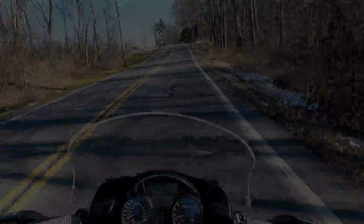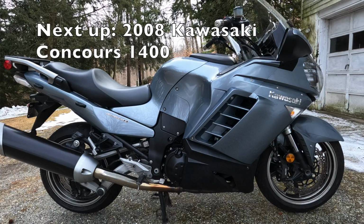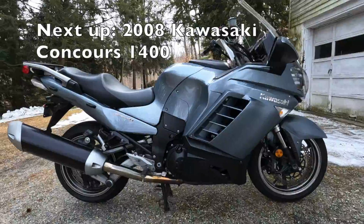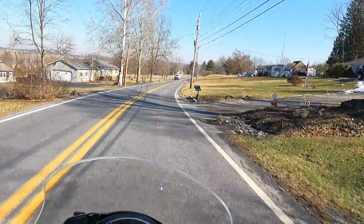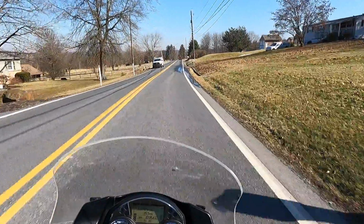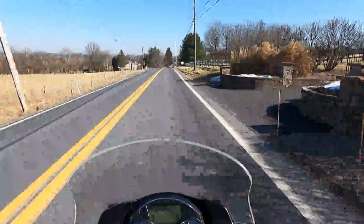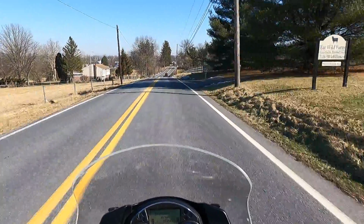Very nice. I am riding Kawasaki's 2008 Concours 1400 back-to-back with Honda's NC700X DCT. And in this comparison, I am comparing a heavy-duty touring bike, which is this Concours, to a lighter-duty bike, and that would be the Honda.